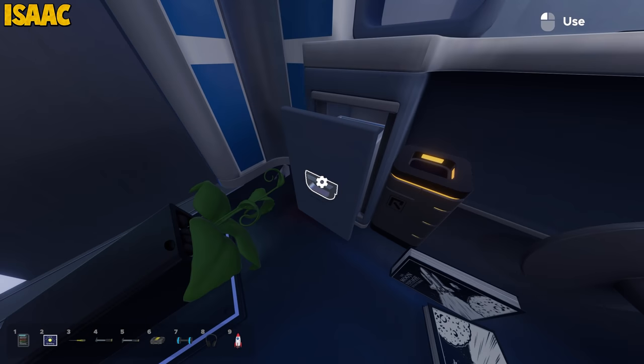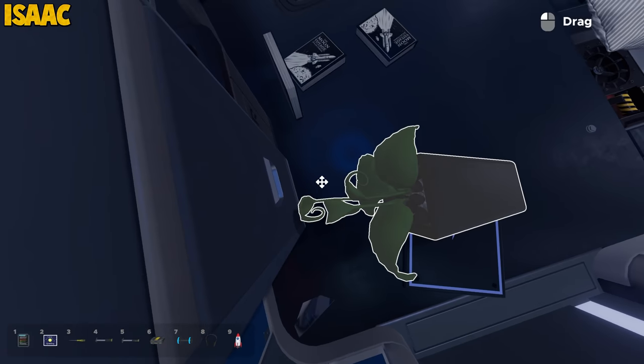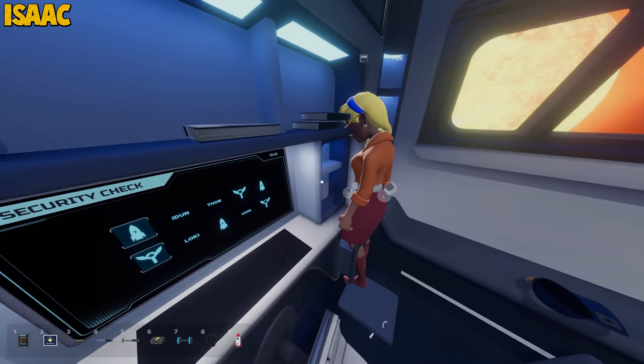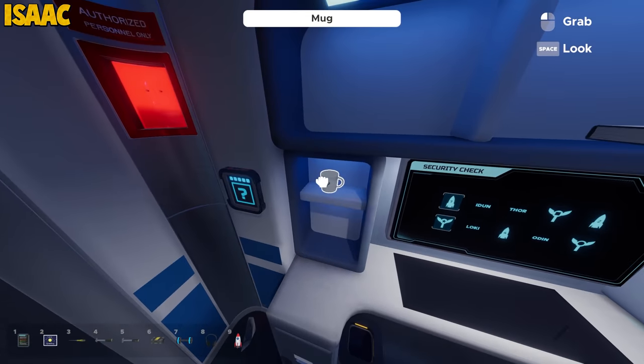Okay, so once we get into the computer, we can then unlock the door, I think. Right. So first of all, check out these glasses. I can actually put them on. Second of all, I've just found the replacement battery for the robot. Okay. So let me pick that up.